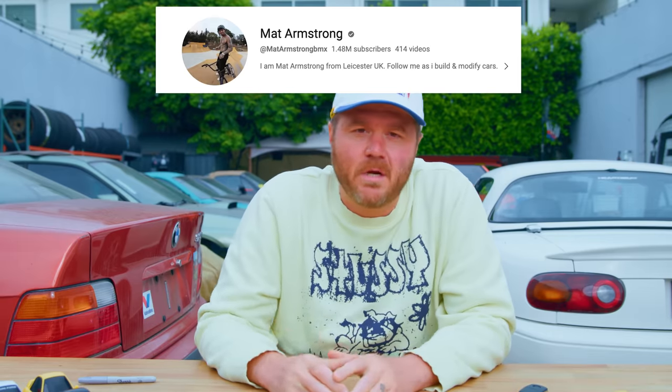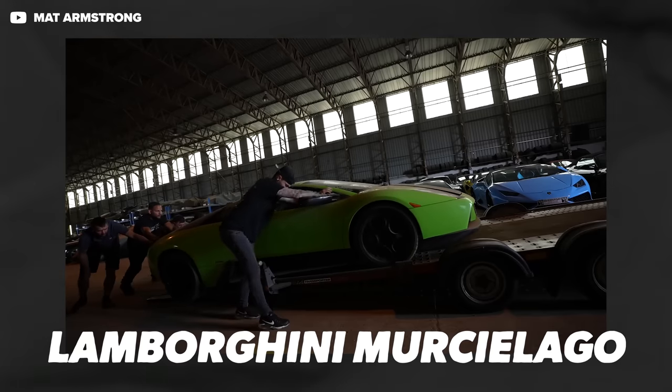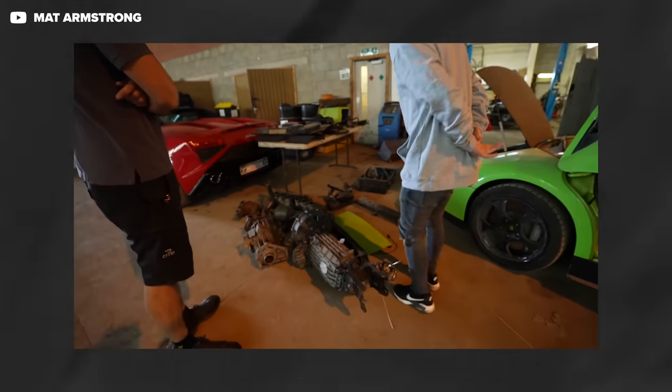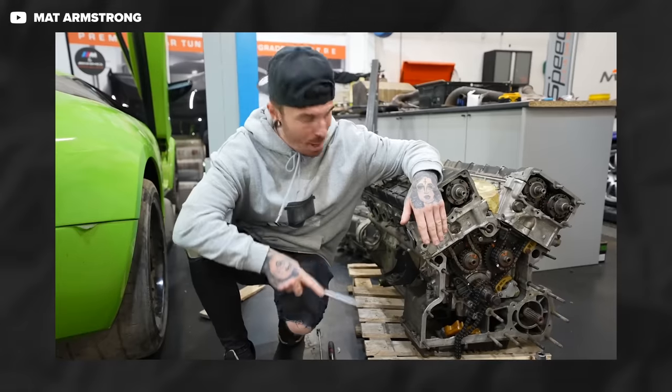Now, it wouldn't be a list of expensive cars if I didn't talk about Lamborghini. Yep, turns out even Lamborghini borrows parts from normal peasant cars. And if you watch Matt Armstrong's YouTube channel, you might know just how many parts are shared with other cars. Matt bought a junky Lamborghini Murcielago a while back on the cheap. But it was cheap for a reason. It had been sitting for 7 years and a bunch of components were either broken or missing, including the engine.